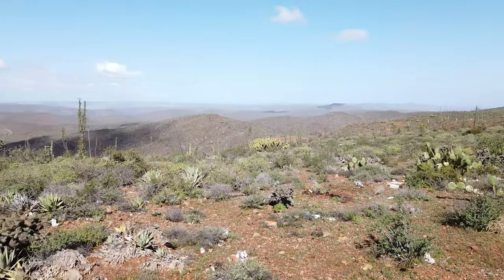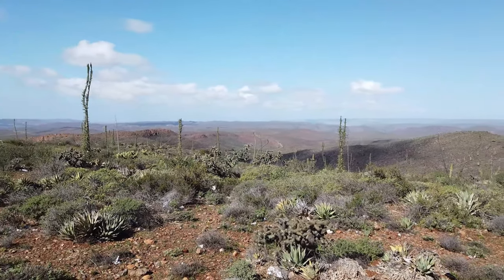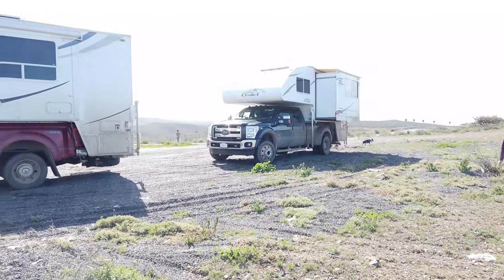Just spectacular countryside. Pretty country, certainly different to what you're used to. Yes.